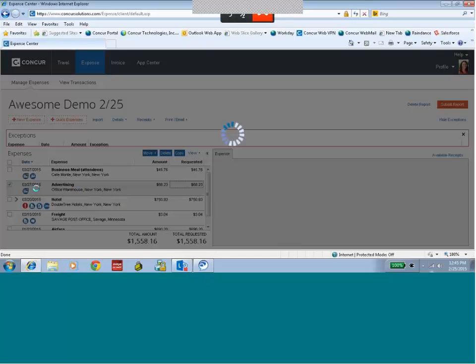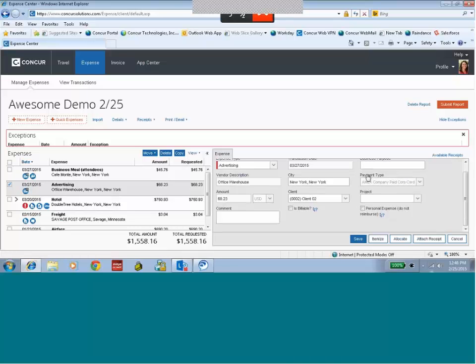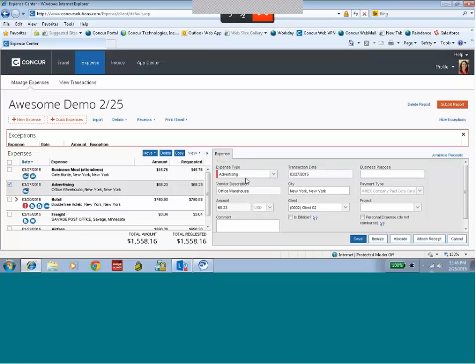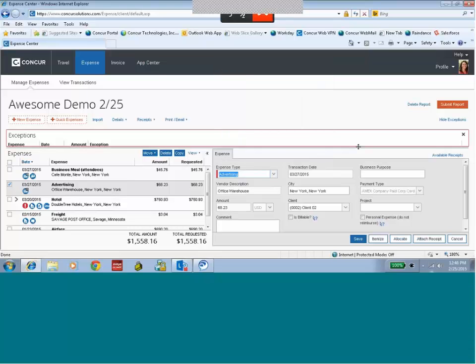So if I drill down into this office warehouse expense, you can see here the location that was paid for on my company card, but it's also smart enough to know my expense type. Each company will customize your expense types to match your organization, and behind the scenes, this will most likely match to your Sage general ledger account. Your employees will never see that GL account number or that back-end accounting language unless you decide that you want them to see that.